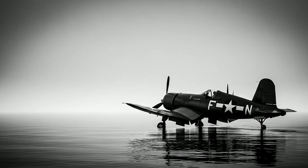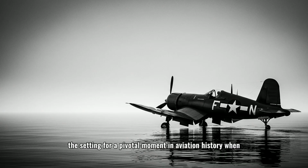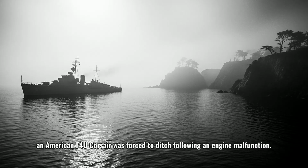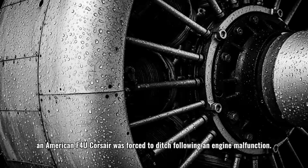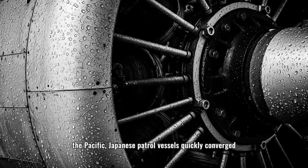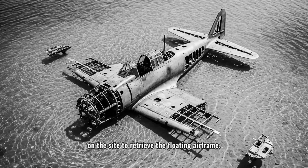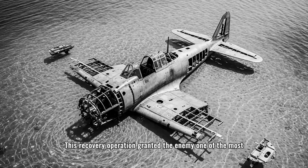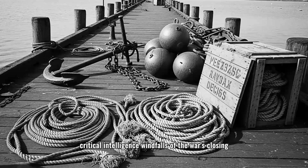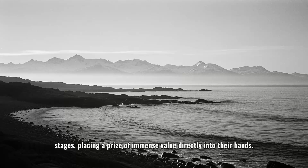In the opening months of 1945, the frigid waters off the Japanese coast became the setting for a pivotal moment in aviation history, when an American F4U Corsair was forced to ditch following an engine malfunction. As the pilot ejected and the fighter settled into the Pacific, Japanese patrol vessels quickly converged on the site to retrieve the floating airframe. This recovery operation granted the enemy one of the most critical intelligence windfalls of the war's closing stages, placing a prize of immense value directly into their hands.